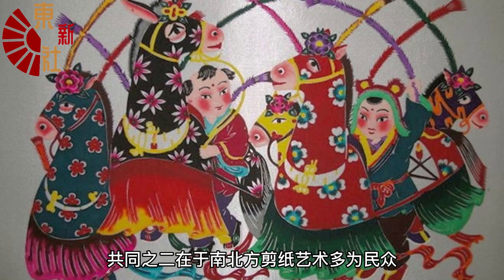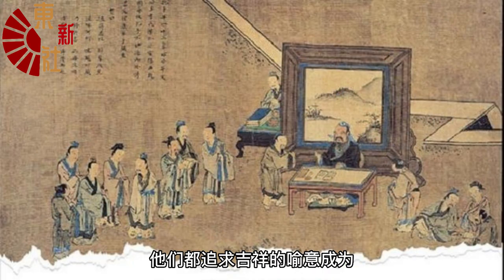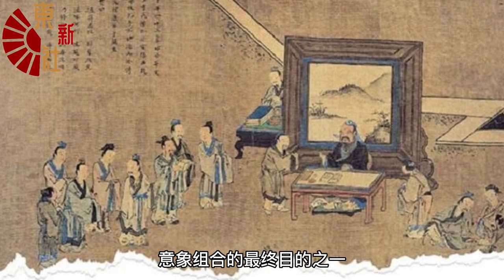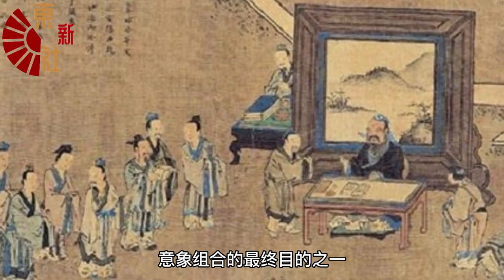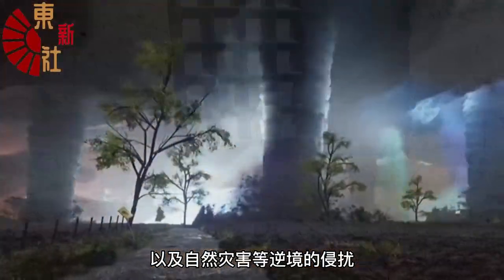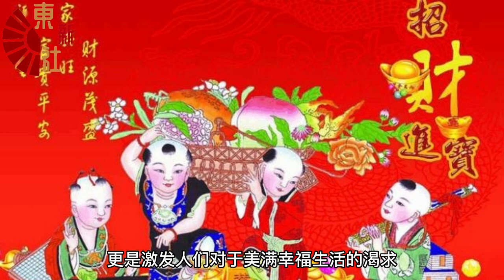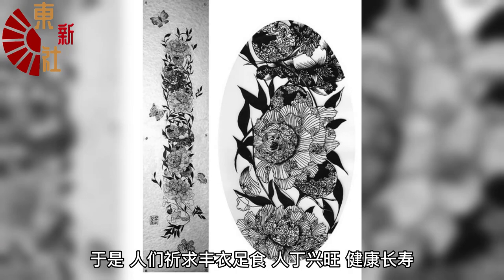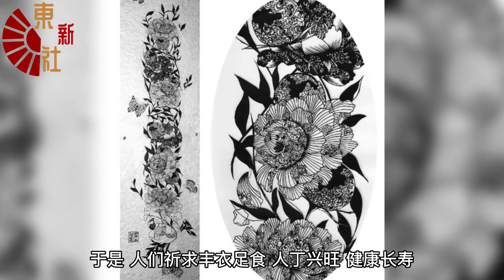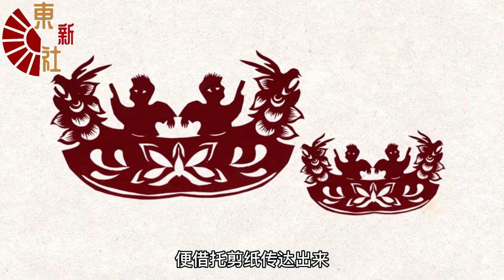The second common thing is that paper cut art in the North and South styles is mostly for the public. And they all pursue auspicious metaphor as one of the ultimate goals of the image combination. Due to the closure of the region or cultural limitations, as well as the adversity of natural disasters, people's desire for a happy life is stimulated. Therefore, people pray for adequate food and clothing, prosperity, health and longevity, all the best and so on. This simple desire, they borrow paper cutting to convey.